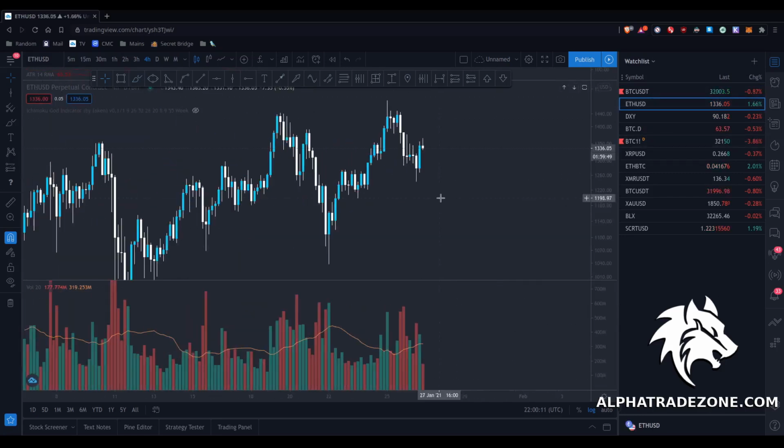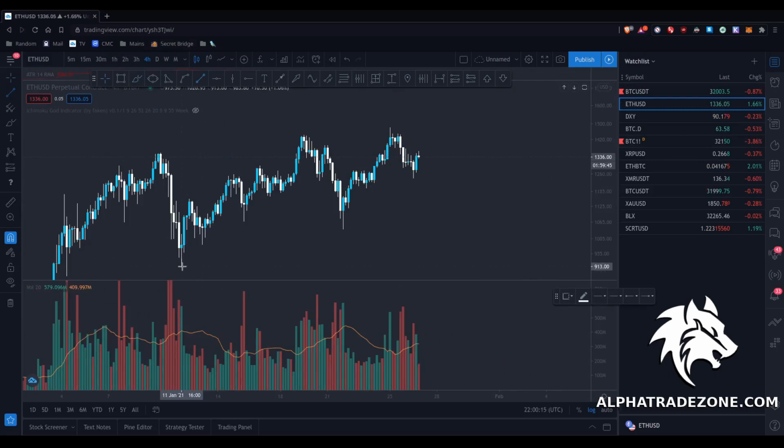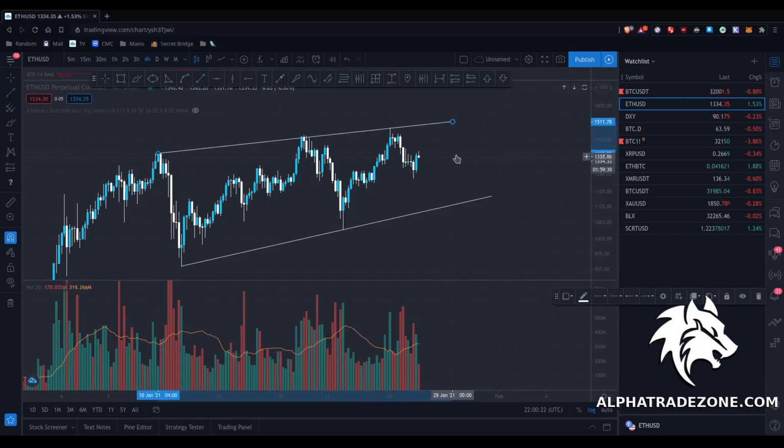Now I want to be looking at Ethereum. Ethereum has been much more upwards as price action goes compared to Bitcoin. Now this is mainly because people have been scaling out of Bitcoin. The whole market's getting ready for this kind of alt season.